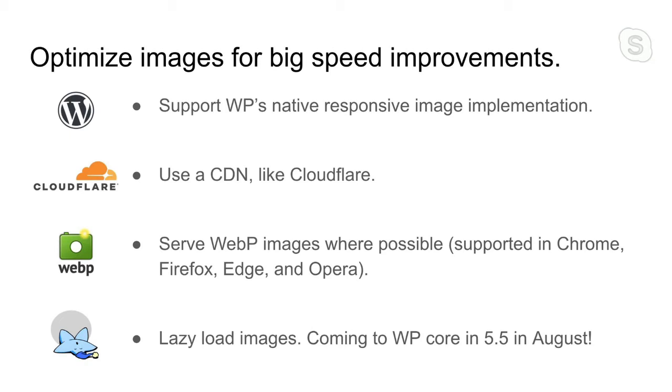I also recommend using a CDN. A CDN is a content delivery network, which is a geographically distributed group of servers that work together to provide fast delivery of content. I use Cloudflare, which I think has amazing free features, including a CDN, as well as caching and DDoS attack mitigation, which is a good security bonus there.